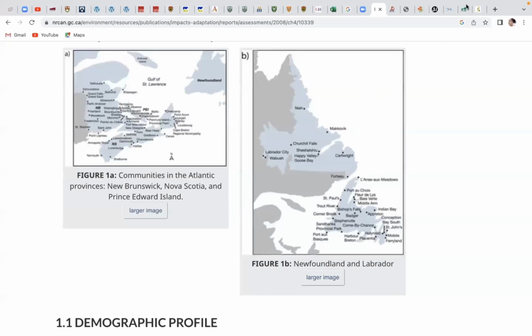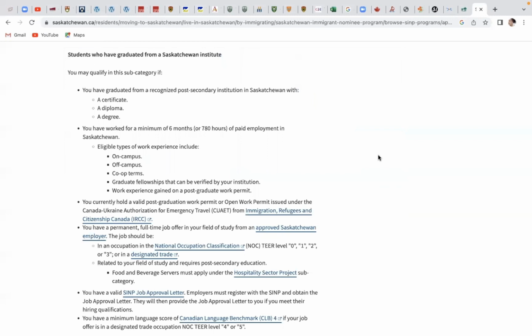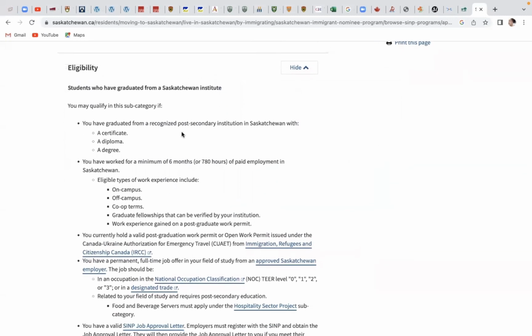So the number one that I have mentioned already is Saskatchewan. You can see the eligibility is, if you schooled in Saskatchewan, you must have graduated from a recognized post-secondary institution in Saskatchewan with, you can see, a certificate. Most certificate courses are usually 8 months. But I would always suggest that if you want to go for a certificate, please make sure you check the in-demand list. Go for the certificate courses that are in demand, so that by the time you graduate, you're getting a job and they need you. So once they're applying, you're getting your PR right away because they need you.